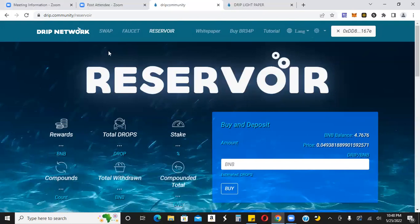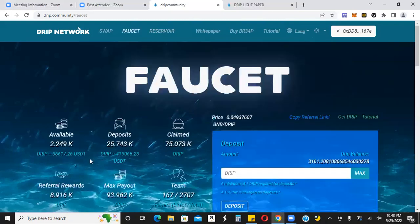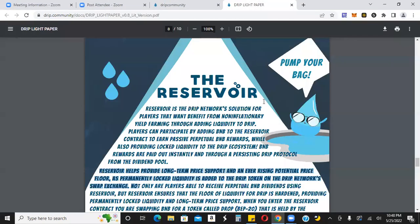So again, the idea here is not to make 1% a day in the reservoir. The idea here is to solidify the price and increase the price over time so that when you are making 1% a day in the faucet, you're getting more bang for your buck, right? Does that make sense? Hopefully that makes sense to you, right?